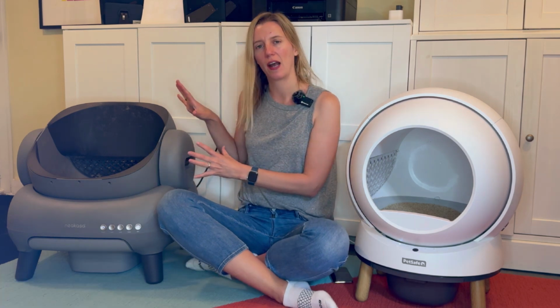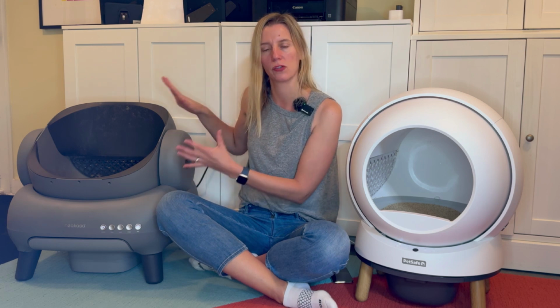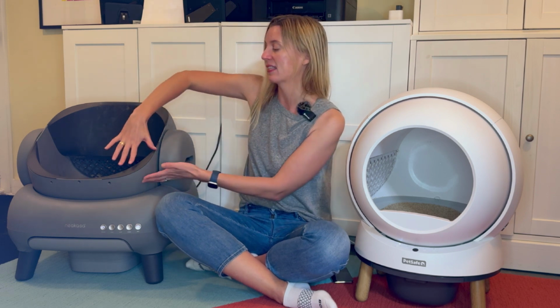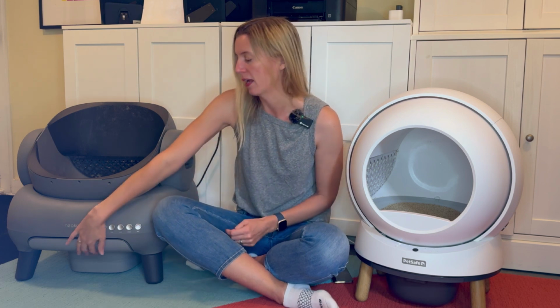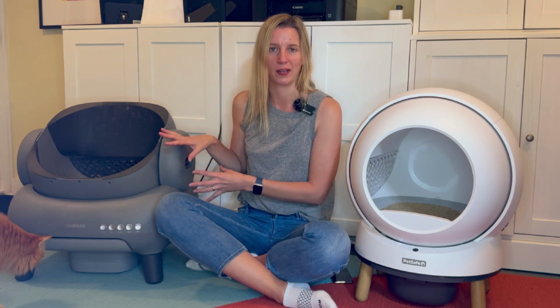Now, starting with the Neakasa litter box, this is clearly an open face litter box, really great for extra large cats or timid cats, and this entire drum will spin to dump any of the dirty litter into the drawer below. It has a really great app and is very clean overall.